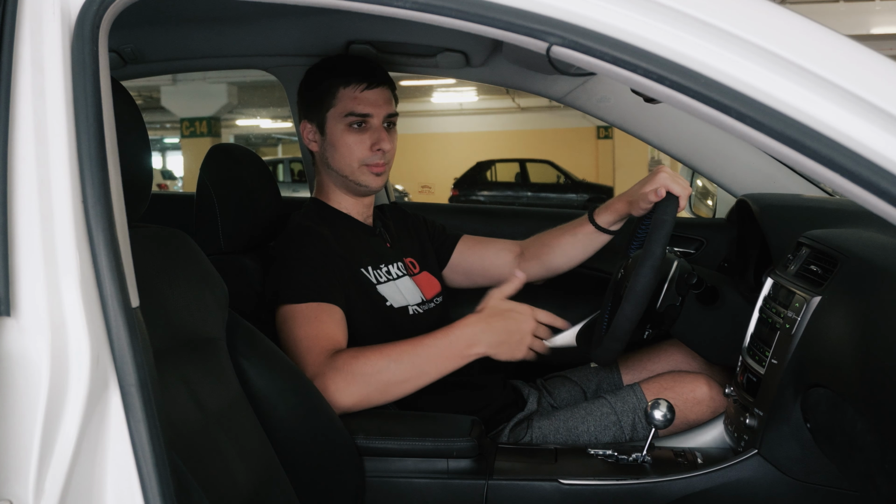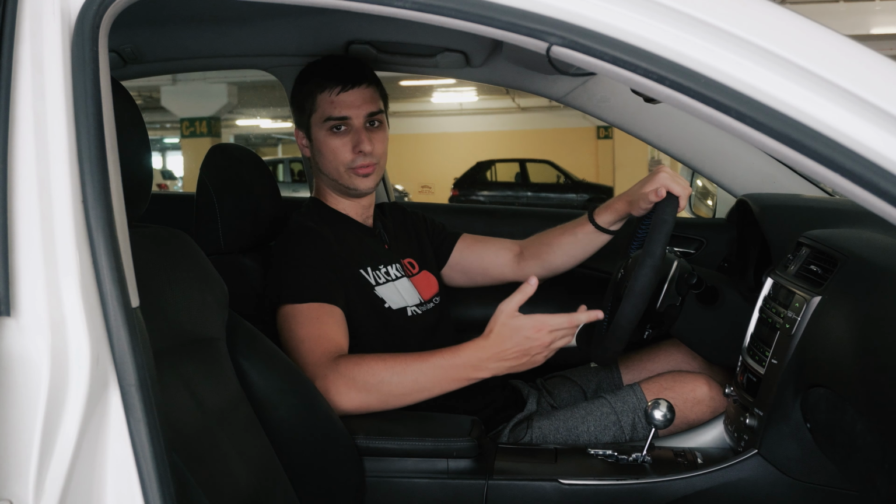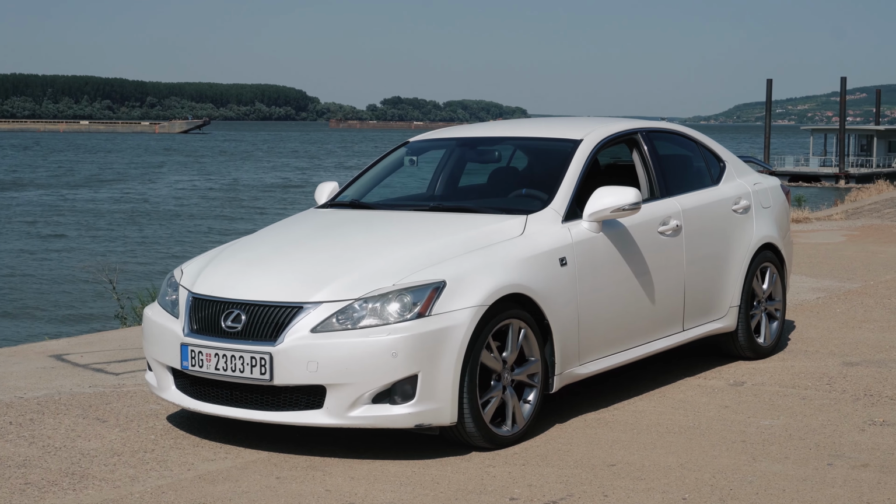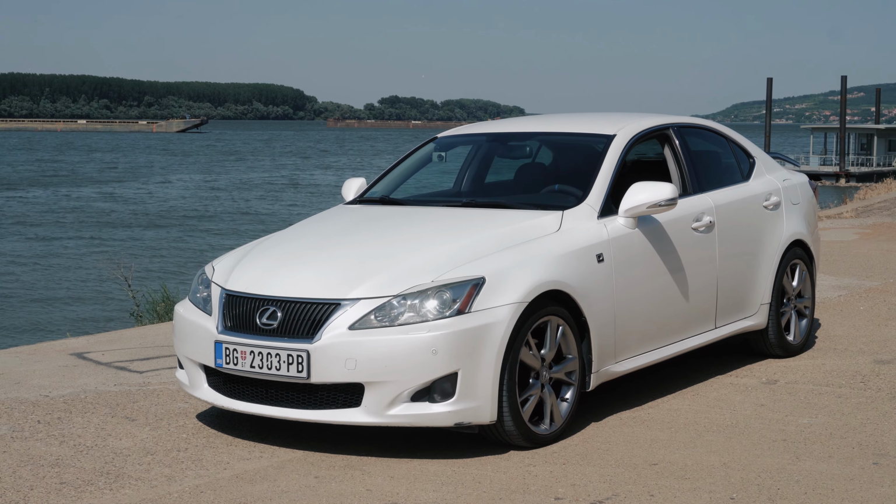Back in 2018, my interest was growing for the Lexus IS250, but there was one thing that was keeping me questioning, should I actually go for it? And that is, how fast is this automatic transmission? Because it's not a dual clutch, it's just a normal torque converter.